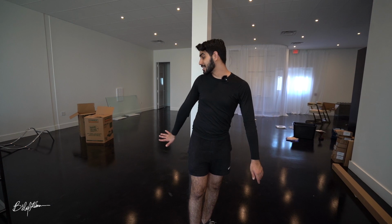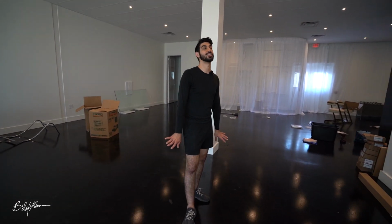And you kind of see the floors. They look bad because we've been walking on them all day in dust and construction. But this is what the floors are like throughout the entire space. So once they're cleaned and polished, they're gonna look so incredible.